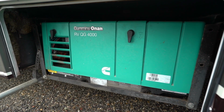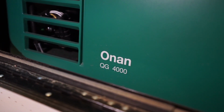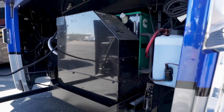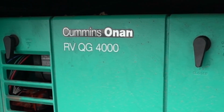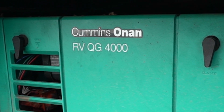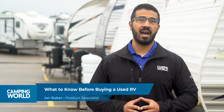Next up on the list is one that is often overlooked, and that is the generator. If the RV you're looking at has a generator, do yourself a favor and make sure it starts. The generator is one of the biggest problems with an RV because of its intermittent use. Low hours on a generator aren't necessarily any better than high hours.